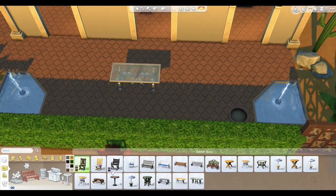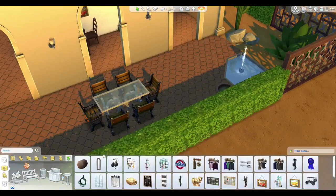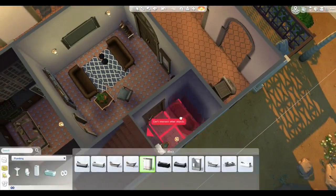These creative people probably like their plants, I'm guessing. And then I couldn't choose between the outdoor tables, but in the end I thought this one was nice. Bit more room for entertainment because the other dining table is quite small.